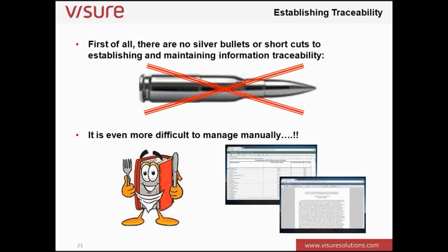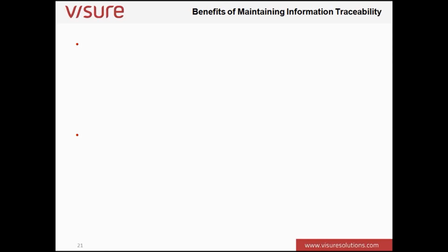It is even more difficult to manage manually, and this is my manual knife and forking, the little character there. If you've got these islands of information, and one thing changes in one of the islands, the reality is, at the point of that change being made, the only person who knows about that change is the person making the change in that island, in that Word document, or in that Excel document, or in that Visio picture. We have to establish traceability to wire that information together if we're going to get the benefit of understanding the impact of future change. So, can you do it manually? Absolutely. On smaller projects, people do it manually. That's always where we start. As the projects get bigger, as the projects involve more people, then you really need to think about this concept of maintaining traceability across multiple documents.